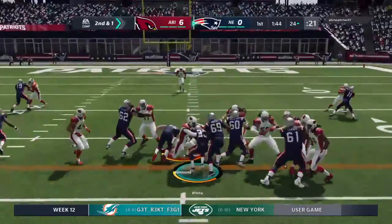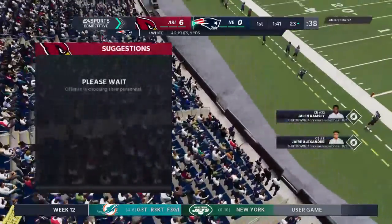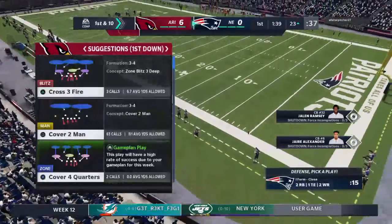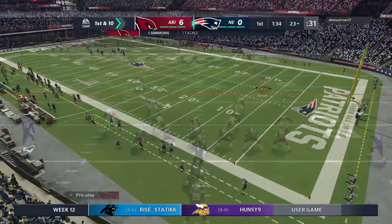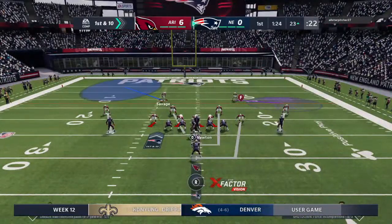On 2nd down now, it's White. And he'll go down here right around the 23-yard line. Patriots. It's nice every now and then in this game not to see people overthink it. Just hand it to the old reliable guy. Let him pick up the first down.